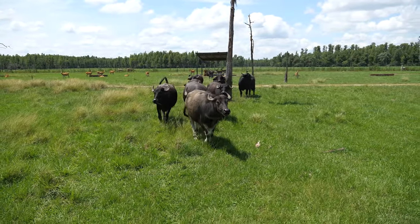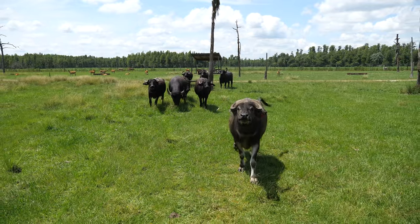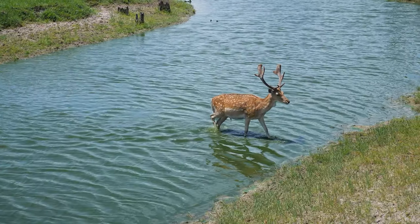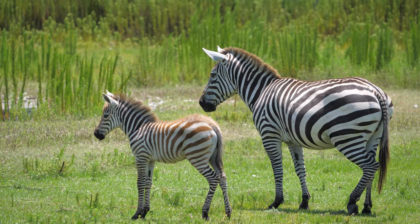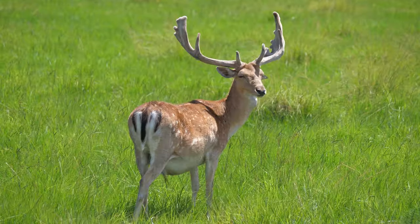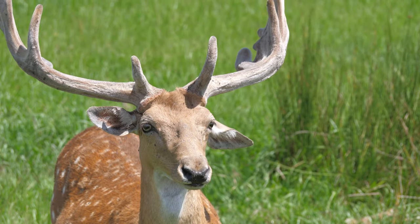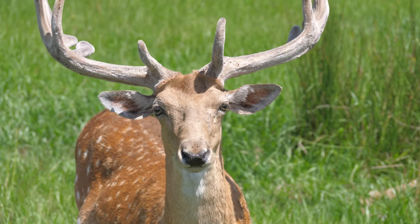Trying to smell us or something. Like they're the one with the white butt, right? So up close and personal with these awesome animals.